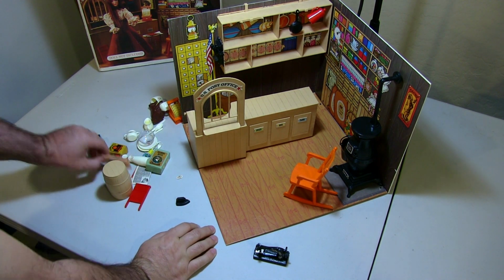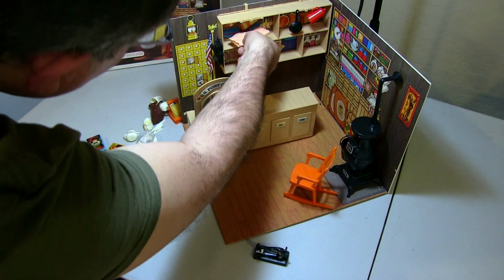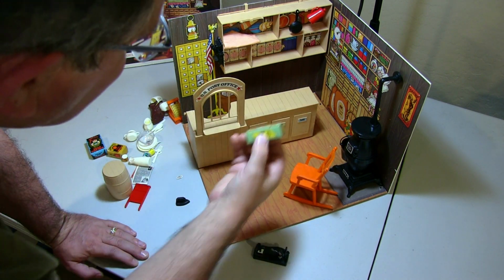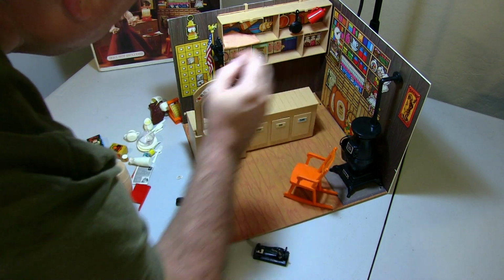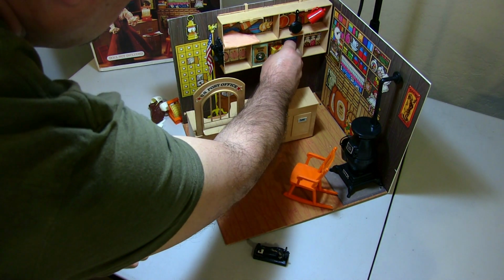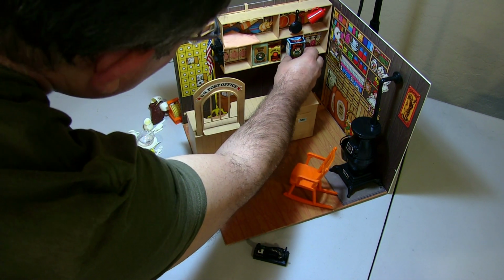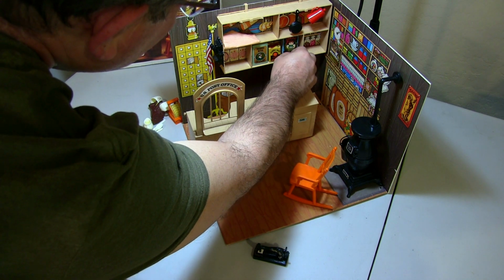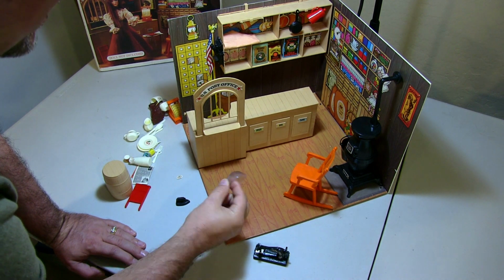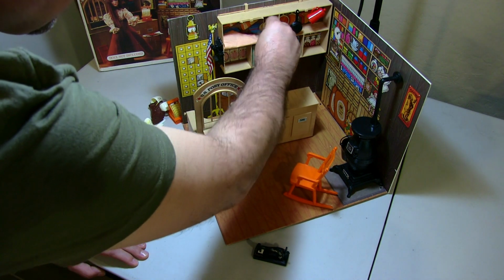Now you got your fabric that can go up there. Then you've got boxes of stuff, so you can put your cookies or whatever that says crackers, and your oatmeal, soap powder. I'm not sure what these bowls are. I don't think they had glass bowls back then, so I'm not even sure if these came with this set. But you know what? We'll just throw them up here anyway.